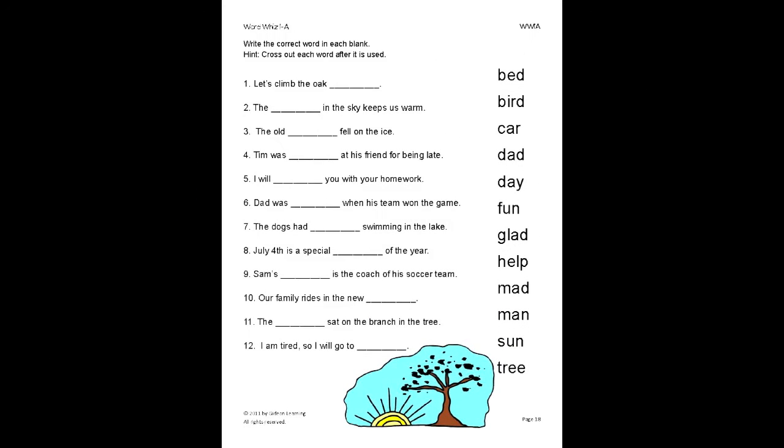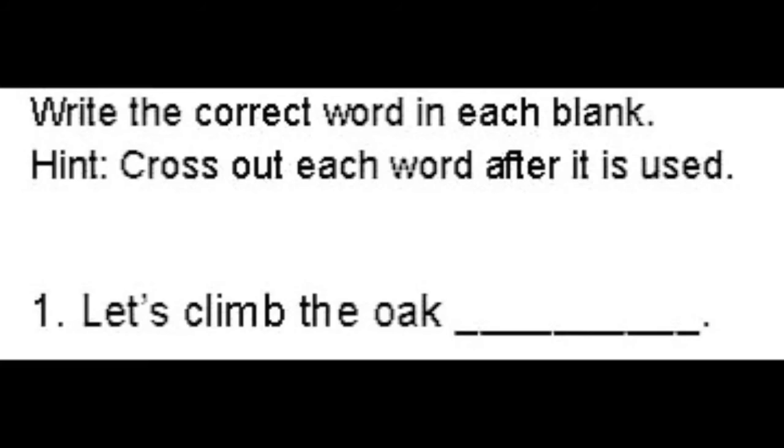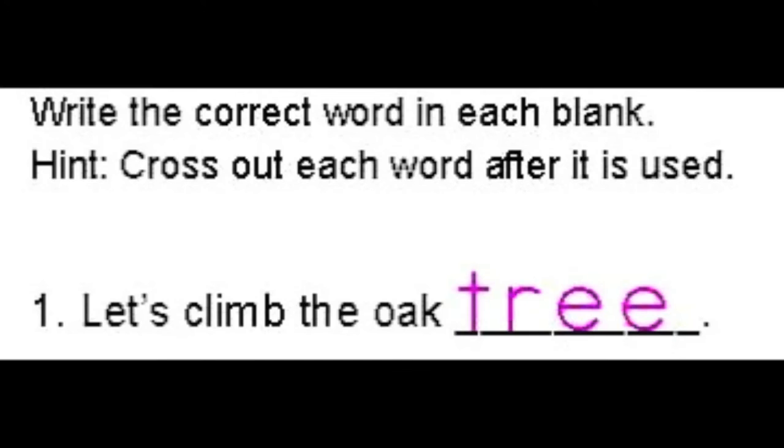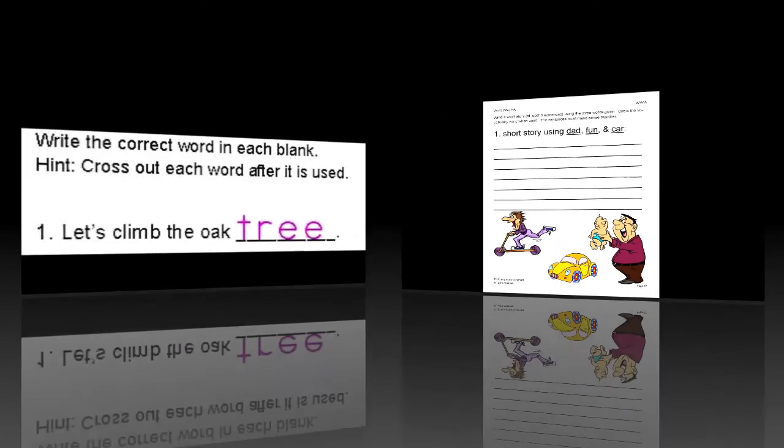On this activity, we will write the correct word in each blank and cross off each word after it is used. Let's do number 1. It says, let's climb the oak blank. We will look at the word bank and decide that tree is the correct answer. So we cross out the word tree and write it in the line provided.